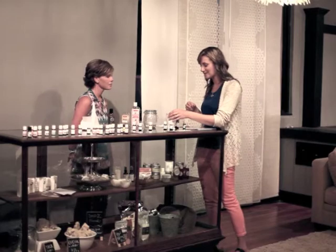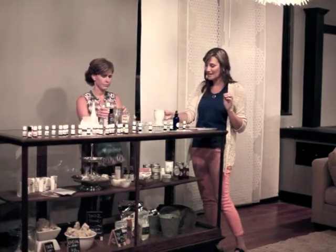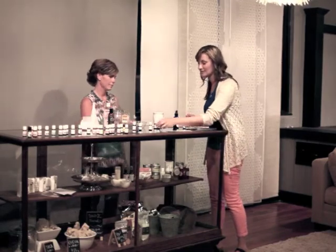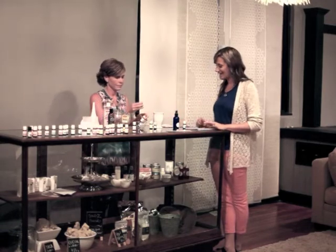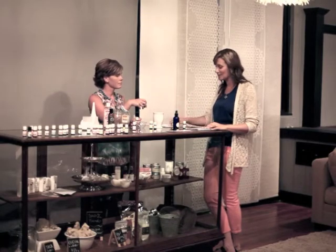So what you do is have your host be warming a cup of water while you are giving the little intro. And all you want to do is add 2 drops of each oil to your hot steamy water. You can have your host adding it, you can have a guest adding it, or you can be adding it. And while you're adding it, you're just telling what each oil does.